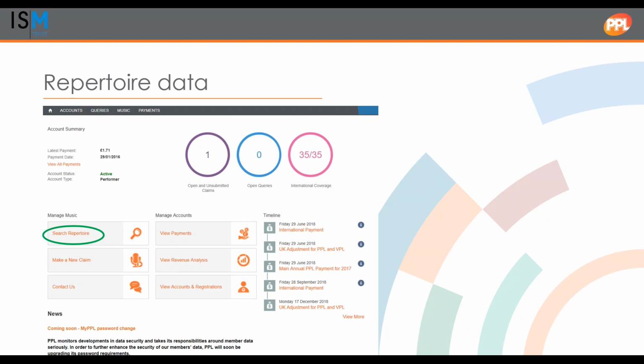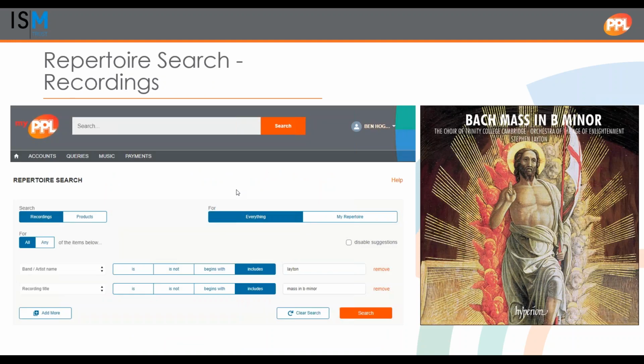We're going to take a detailed look at the PPL Repertoire database now, which you can access by clicking on the Search Repertoire box where the green circle is. So we're going to click on that. And for the basis of this example, we're going to use a recent recording of Bach's B minor Mass made by Stephen Layton, the choir of Trinity College, Cambridge, and the Orchestra of the Age of Enlightenment.